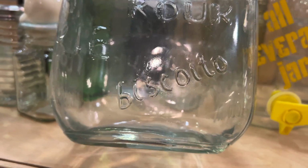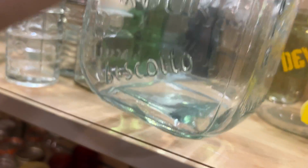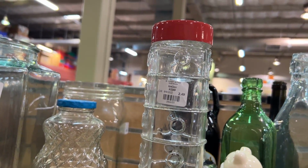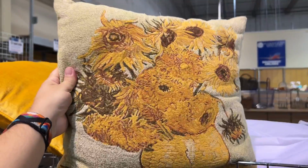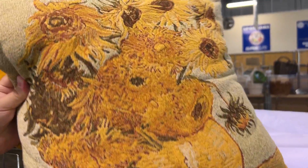I loved this glass jar, very my style, but it didn't have a lid, and at $3, it just takes up a lot of space. And this item over here was interesting. I did not know what it is. If you know, leave us a comment. I love Vincent van Gogh, and I love throw pillows, but this didn't have a tag, and it kind of looked cheap to me for some reason. I just decided to leave it. I wasn't feeling it today.